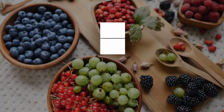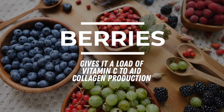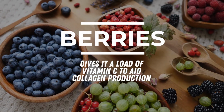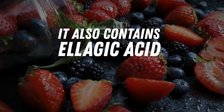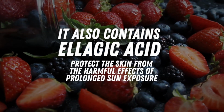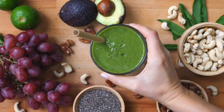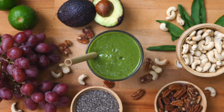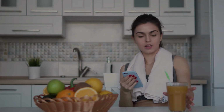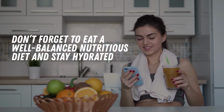Next, berries. Berries are another ingredient of this drink that gives it a load of vitamin C to aid collagen production. It also contains ellagic acid, an antioxidant which has been proven to reduce wrinkles and protect the skin from the harmful effects of prolonged sun exposure. Those ingredients truly are so powerful to naturally help you maintain beautiful skin and fight aging. Also, along with drinking this homemade drink regularly, don't forget to eat a well-balanced, nutritious diet and stay hydrated.